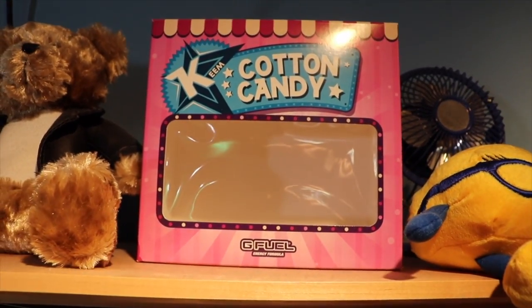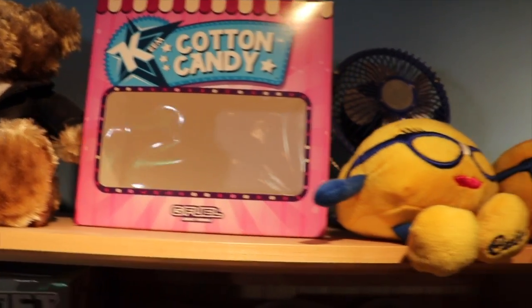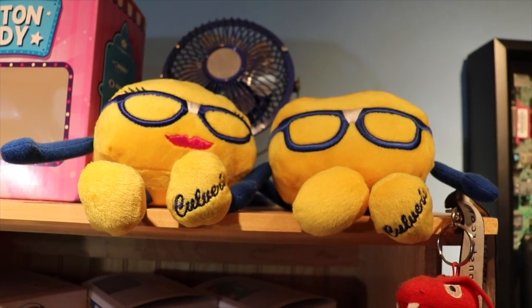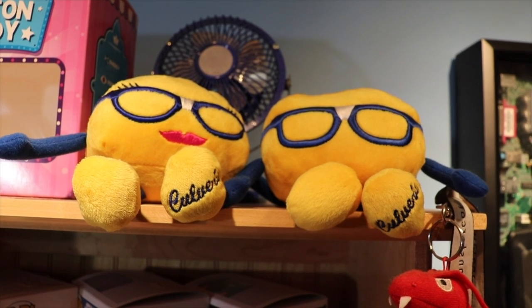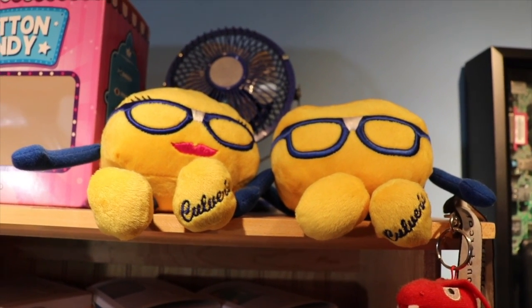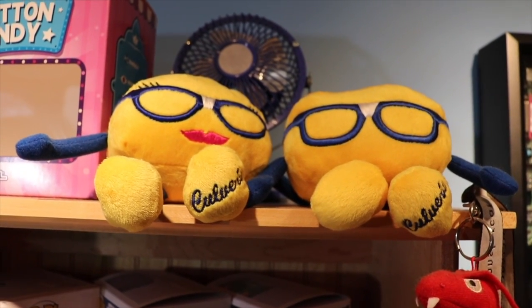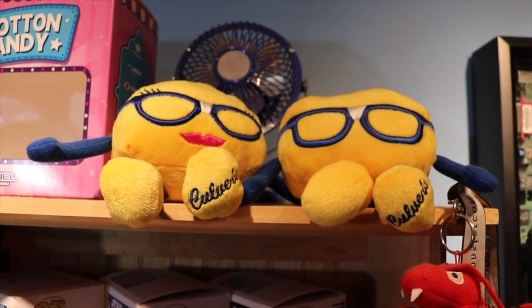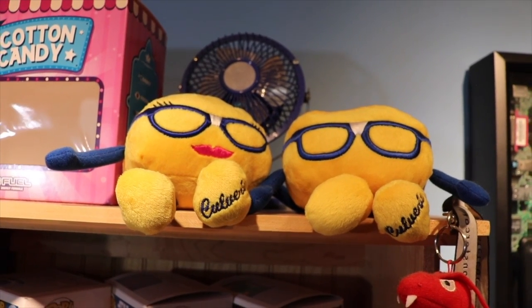I got the Cotton Candy Keemstar flavor collector box, and then on top of that, I have Curtis and Curdette from Culver's because if you guys don't know this, I'm a huge fan of Culver's. It's pretty much a really good version of McDonald's. It's actually not even comparable to McDonald's because it's so much better and different and fresh, but this is just a place that I go to whenever I'm in Wisconsin or when I'm in the Midwest, and I love it.